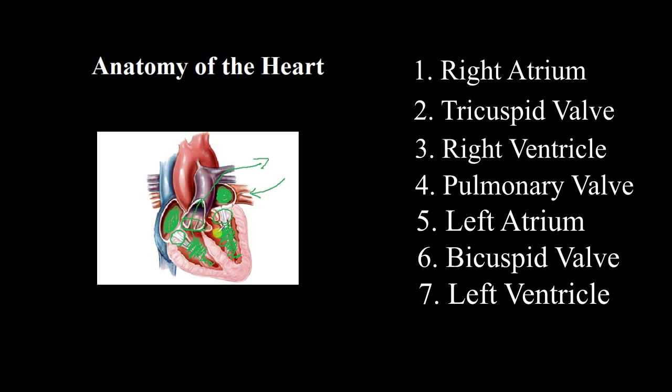And then from there, the last spot is actually the aortic valve, which would go through here. And this artery is kind of covering it, but the aortic valve would be located somewhere in here, so inside the aorta, and blood would then move back out.